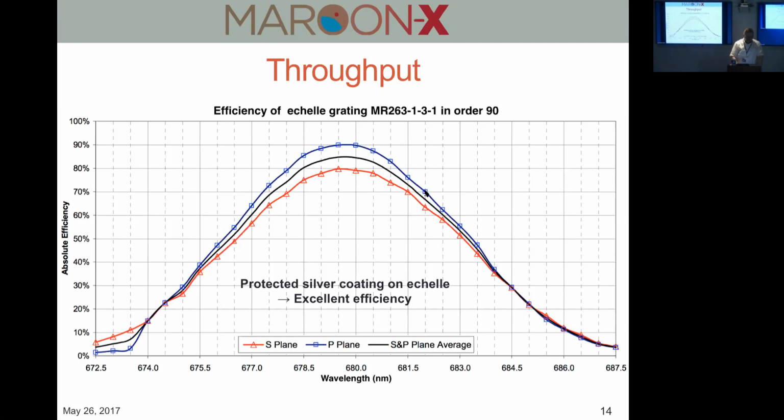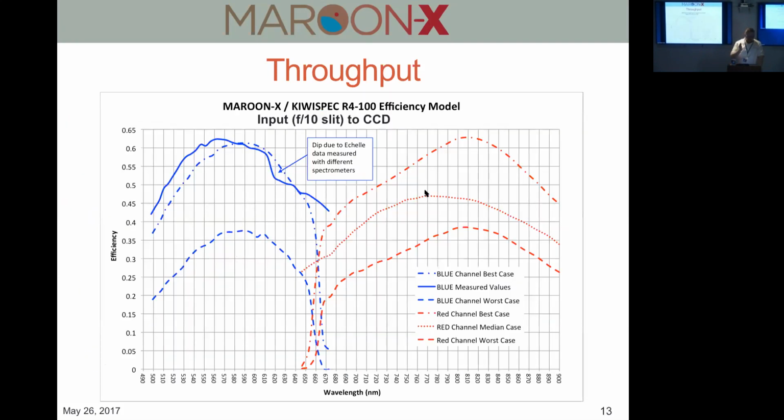And that basically allows us to achieve efficiencies of the core instrument, meaning from the virtual input slit to the CCD, in the blue arm of above 60%. And we hope that with the red arm, which will be built this year, we will also reach about 60% or so. For the red arm, which is not built right now, these are basically projections updated with the components that already exist. But we hope that we really land up here as well. And that probably mainly depends right now on the question of how well the cross disperser will perform.